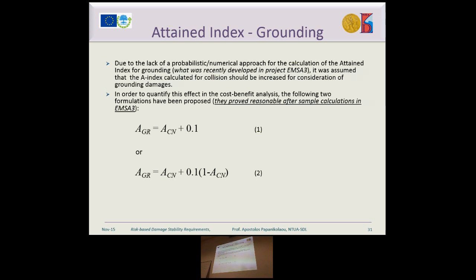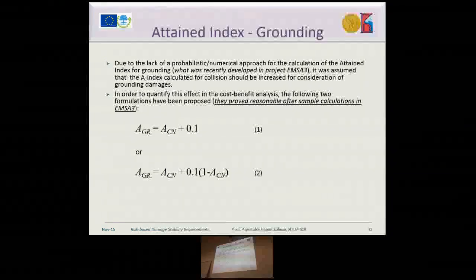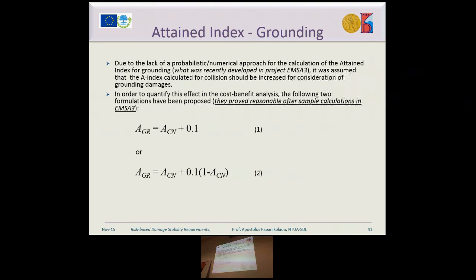At that time, we assumed for the attained index of grounding that it is an index that is about 10% higher than the attained index for collision. Okay, attained index grounding is attained index of collision plus 0.1, or alternatively by this kind of formula. And in later calculations now by EMSA 3, this assumption proved reasonable. And we have now the evidence that it is. So why we needed to make this assumption? Because now in the cost-benefit analysis that we did for the required index, we need to have also the grounding included in the assessment. That means this was a working assumption at that time that was necessary. And I will explain you why.